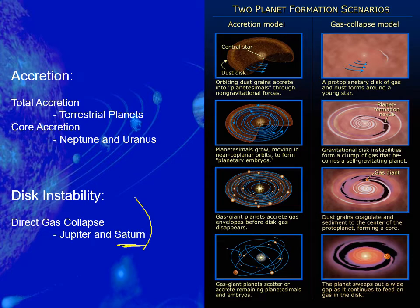They still argue. Sometimes they think Saturn is formed by the direct gas collapse, and sometimes they think Saturn is formed by core accretion, and sometimes they think Saturn is like a mixture of the two. So what would happen is the accretion model explains most of the planets in the solar system: Mercury, Venus, Earth, Mars, Neptune, and Uranus. The gas collapse model definitely explains Jupiter and probably Saturn.